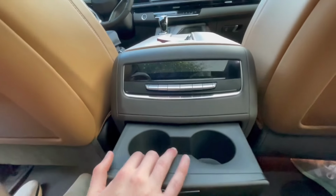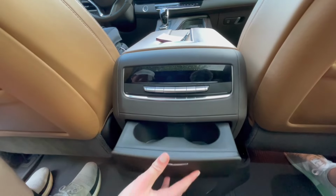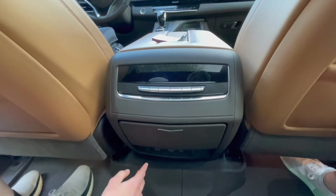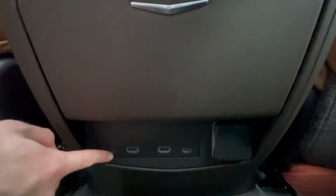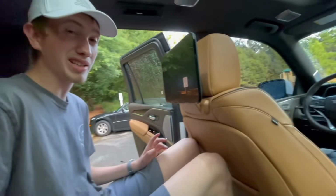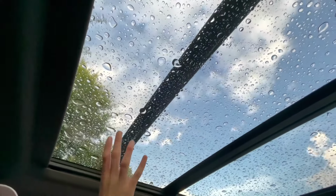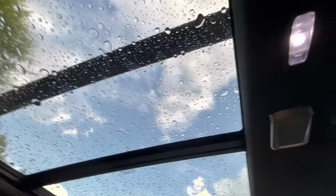We do have our cup holders, which are very sturdy. They're not cheap cup holders like some cars have. And then we have HDMI, USB-C, and USB-C. So, pretty interesting. We have a car with HDMI ports, which I've actually never seen before. And then above, that sunroof does come back over here, and we do have vents right here you can control.